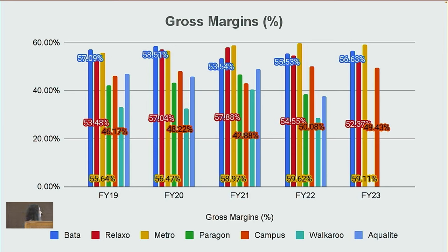In terms of margins, we have Bata at around 55 to 57% on an average. You have Relaxo at around 53-54%. Metro at around 55 to probably almost 60%. And you have Campus at around 48 to 50% gross margins. So they're either dependent on higher ASPs or better cost efficiencies. So Bata and Metro have higher margins due to a function of being present on higher price points, whereas Relaxo's strength has always been in its in-house manufacturing.